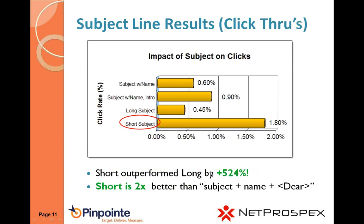So we got 2 ends of the spectrum. And what we found here, interestingly, is there's a huge difference just comparing these 2 graphs between a long subject and a short subject line. In this particular test, you can see it was a 4x difference, 0.45 to 1.8% in the click-through. We're just comparing click-throughs in this particular example, but a huge difference. When we've done broader analysis, where we've looked at anywhere from 20 to 23 characters per subject, it's kind of hard to get much shorter than that, right? Other than to say hey or hello, say anything meaningful.